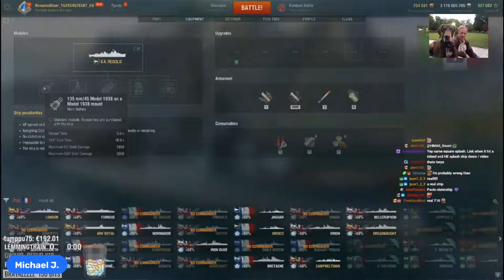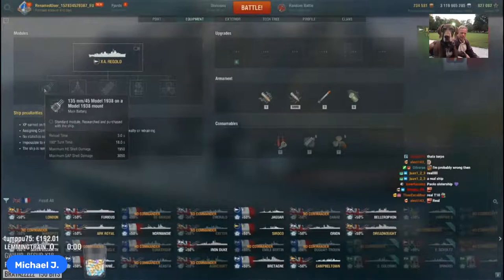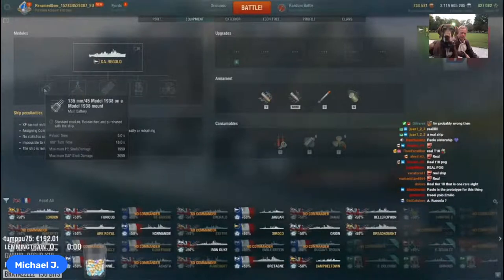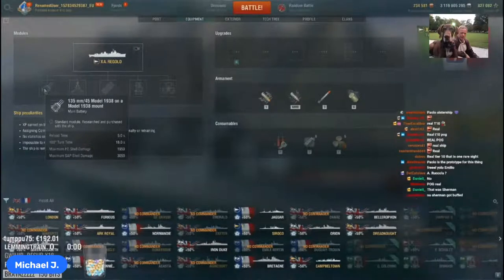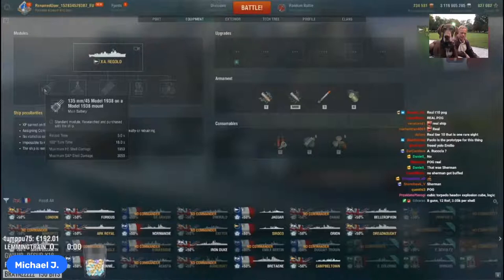Regola. 5 second reload, 350. This thing got buffed quite recently to some really, really high DPM. I think this one did over 300,000 sap DPM. Real ship, yes. A real tier 10 is a rare sight, it really is. That was the Sherman. Oh, that was the Sherman. Shit, you're right, that was the Sherman that got buffed to some really high numbers. Interesting.